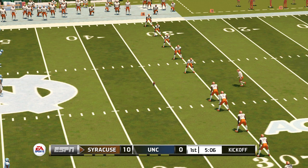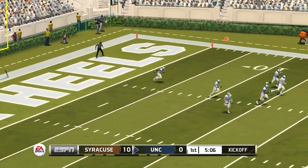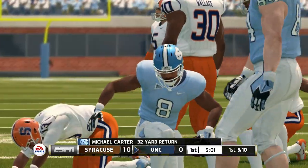The kicker looks like he's ready to kick this one off. Sends it sailing downfield. He's to the 20. And down he goes at the 30-yard line.